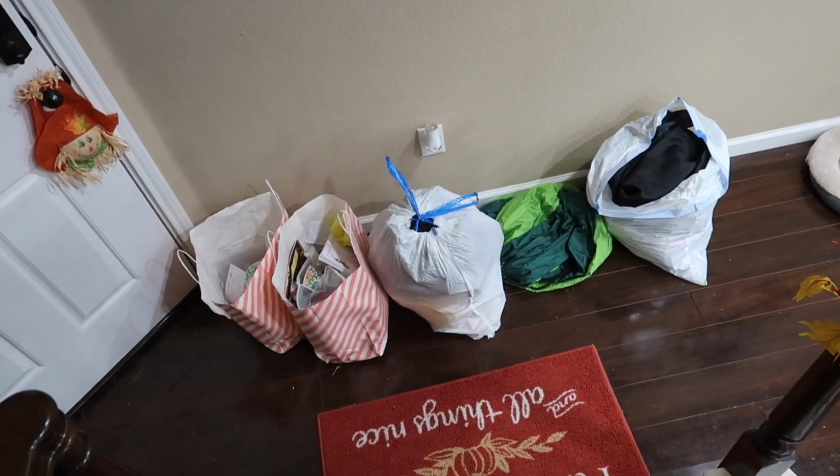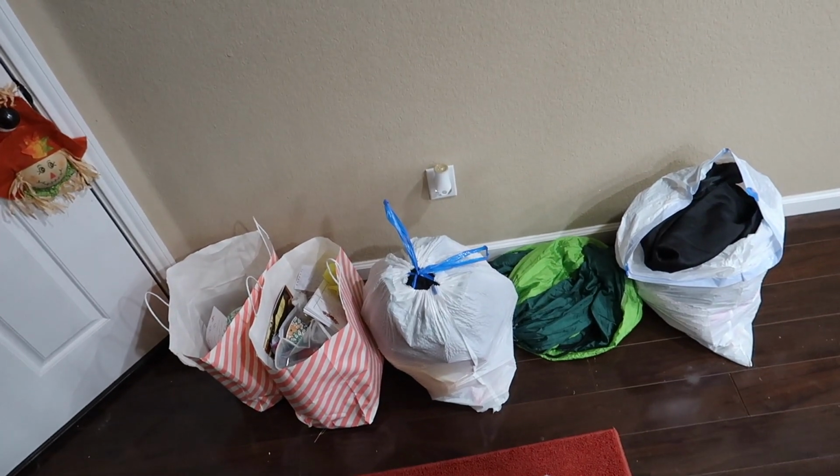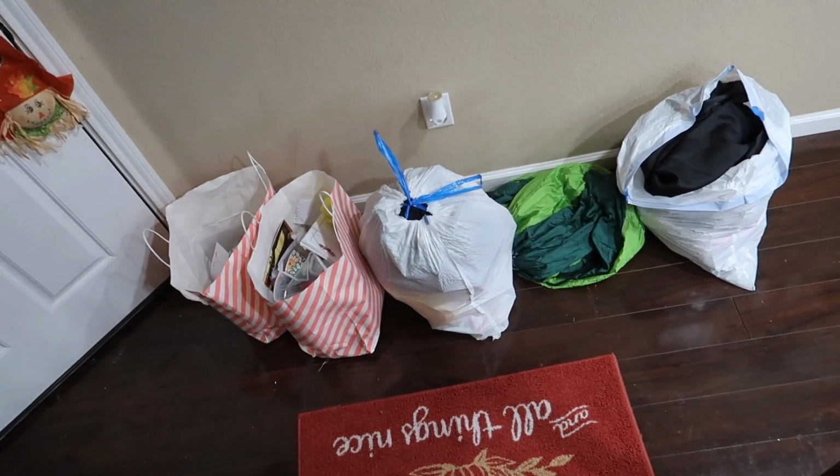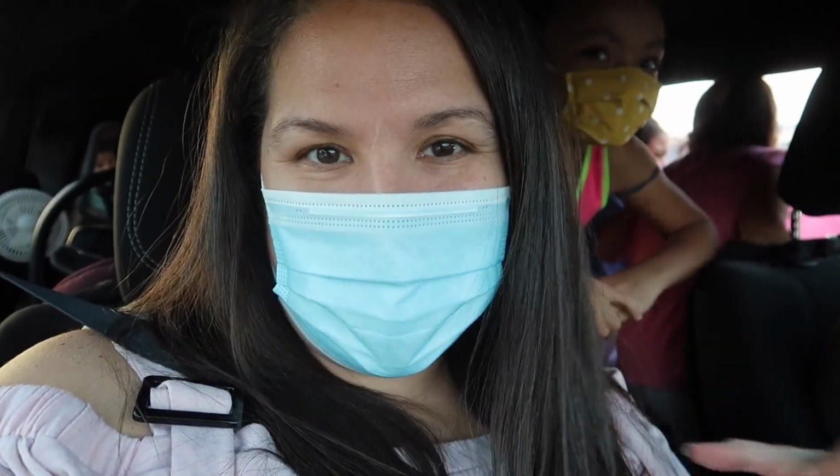I have a whole other bag upstairs that's not completely full, so I'm gonna go through our bedroom and fill it up, and then we'll take it. Oh my gosh, look at that. Who got their hair straightened?